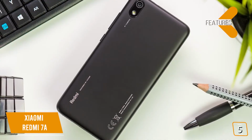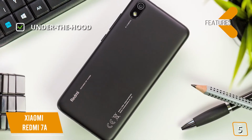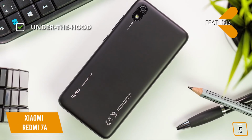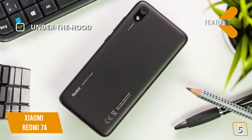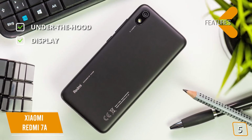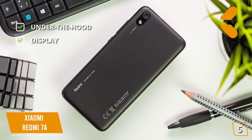The key features are, under the hood, Qualcomm Snapdragon octa-core, 2GB RAM, 32GB of storage, and includes a micro SD slot to expand it up to 256GB. Display, 720 by 1440 LCD.